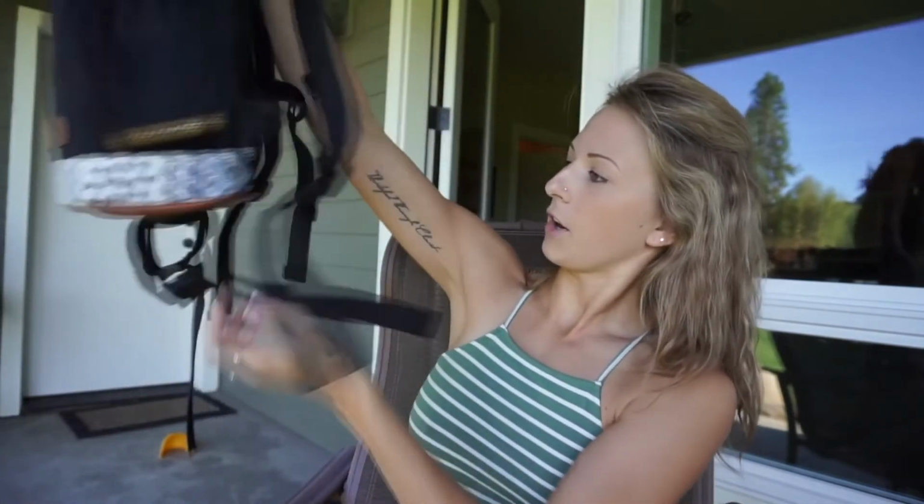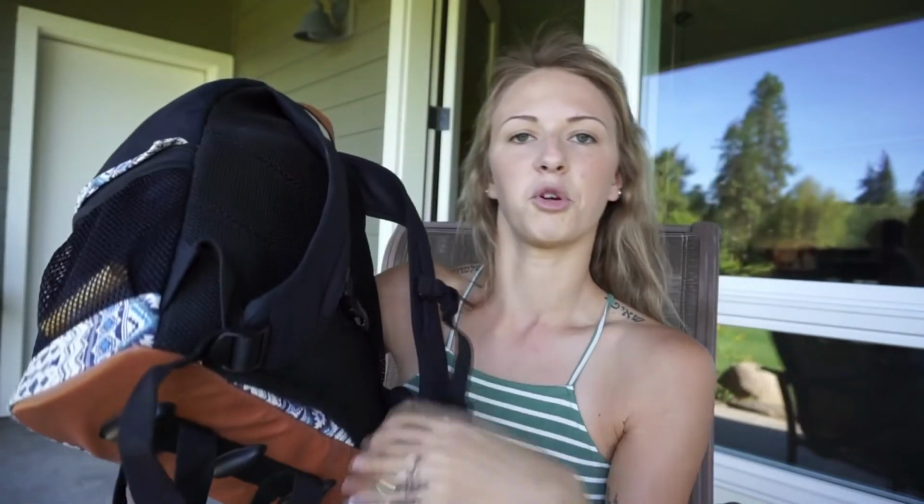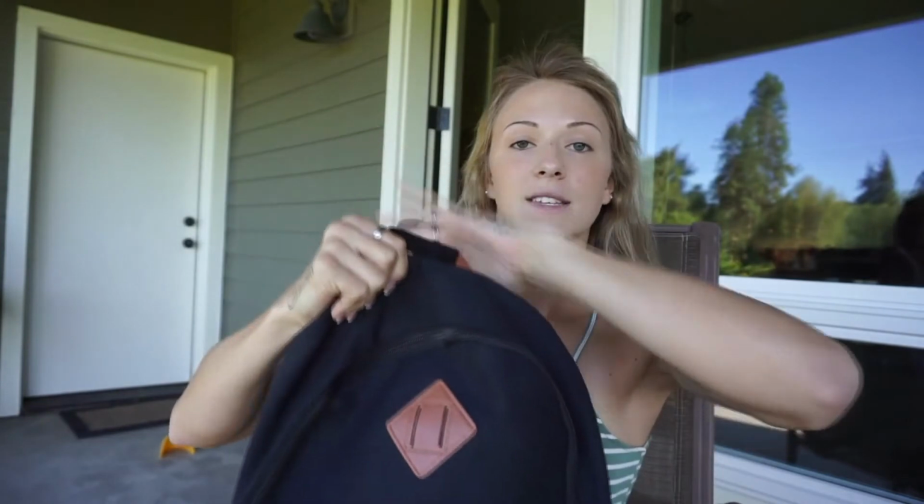It's also got, I'm not going to pull it out, but under here they've got a little back compartment. And there's a waterproof, rainproof cover that comes and covers the entire thing. So if you plan on going on a hike and there's a waterfall, or if it starts raining, you can keep your camera safe. This is what I love about it.